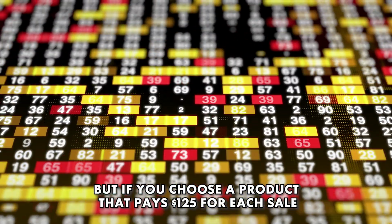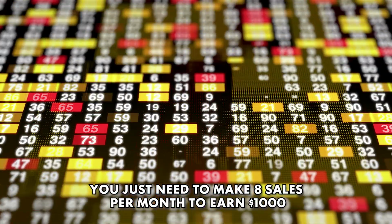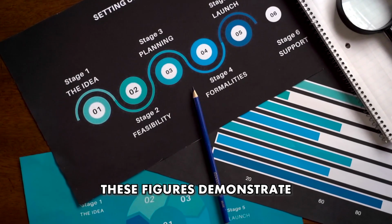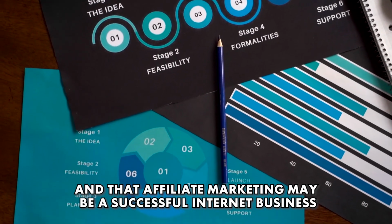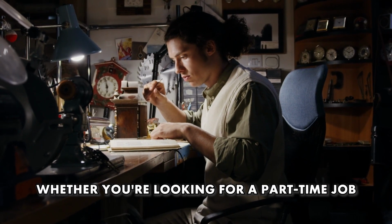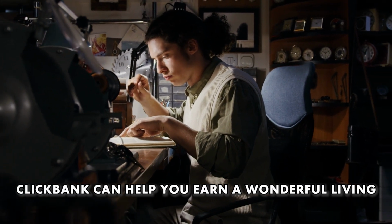But if you choose a product that pays $125 for each sale, you just need to make 8 sales per month to earn $1,000. These figures demonstrate that there are countless opportunities and that affiliate marketing may be a successful internet business. Whether you're looking for a part-time job or full-time income, ClickBank can help you earn a wonderful living.